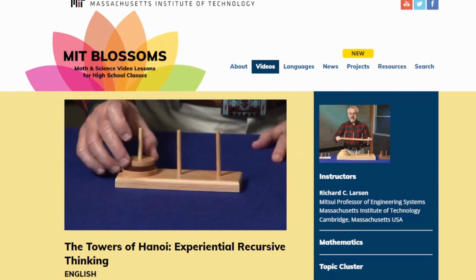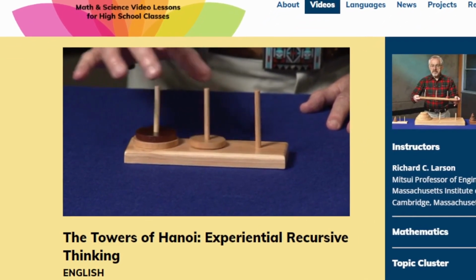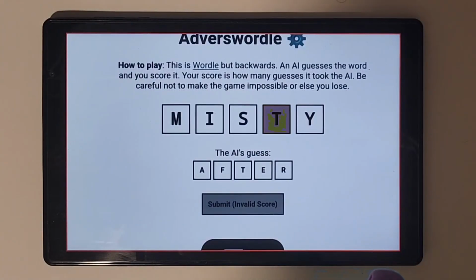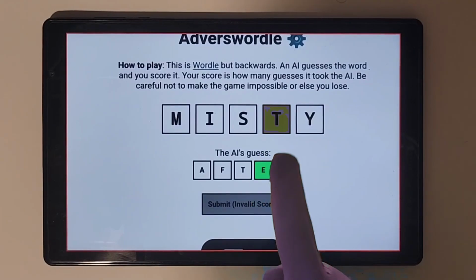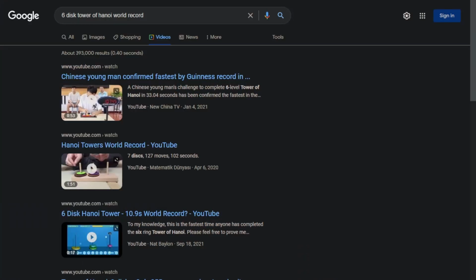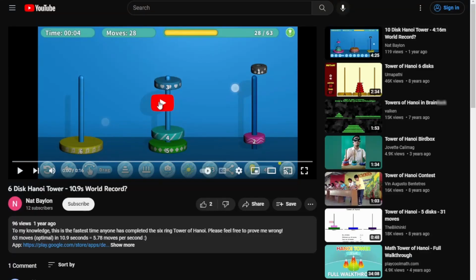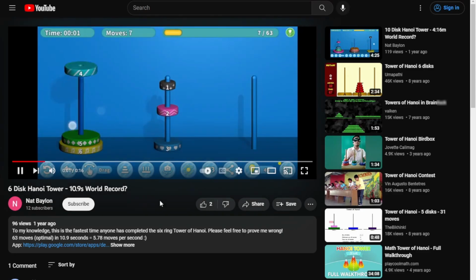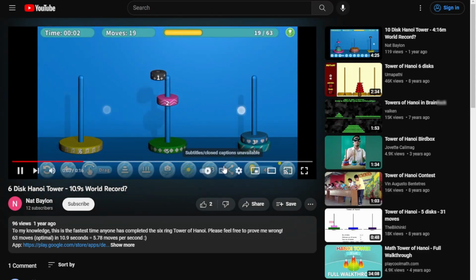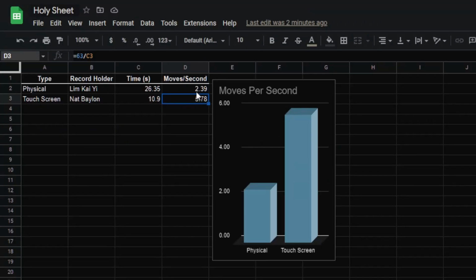However, I know from experience that human hands are better at certain things than others, and one thing they're great at is using technology. I bet if we look at attempts performed on a digital version of the game, we'll find even faster solves. And sure enough, after a bit of digging, I found what I believe to be the current fastest Towers of Hanoi solve, featuring Nat Balin moving a stack of 6 discs in just under 11 seconds. Wow, that is an incredible 5.78 moves per second, over twice the speed of the Guinness record.